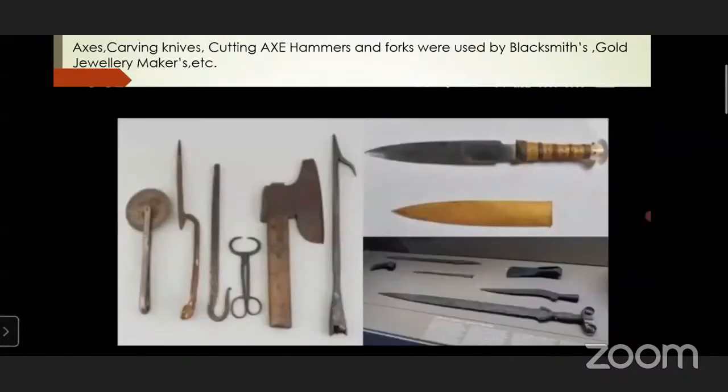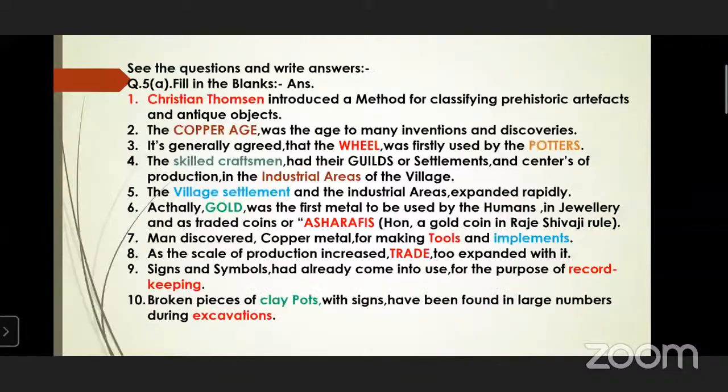Now, man started carving axes, cutting hammers, and forks that were used by blacksmiths and gold jewelry makers in the village settlements. You can see in the picture down, daggers, knives, okay? And on the left side, there are some hammers and surgery tools also. So the next part, you can see the questions and we'll try to answer, fill in the blanks. Dash introduced the method for classifying prehistoric artifacts.